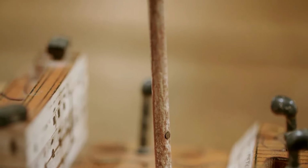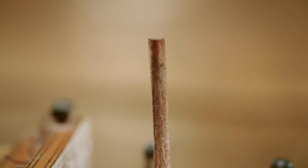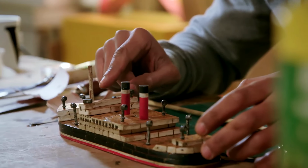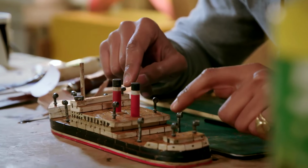This pencil, it's an old repair, possibly Keith's dad. I think it's really nice to keep that. So in the same vein as that, I'm going to replace the missing one on the back out of an old paintbrush.